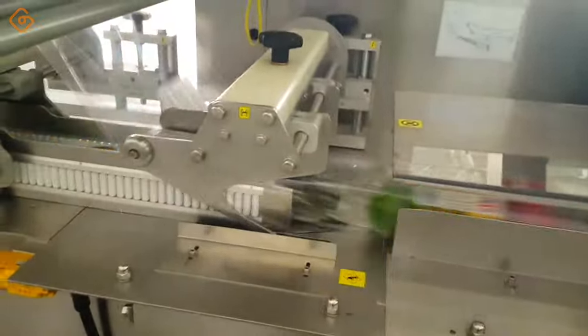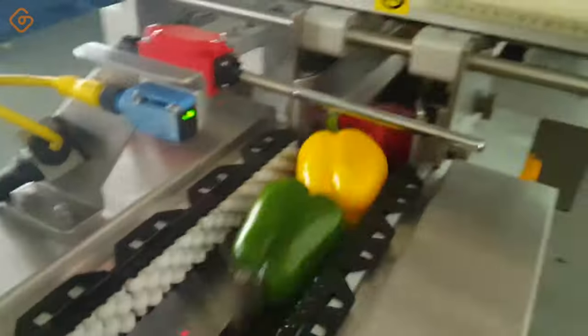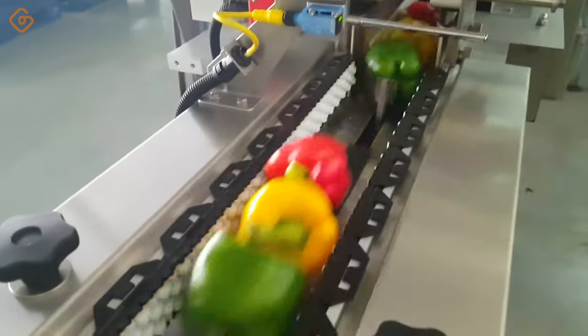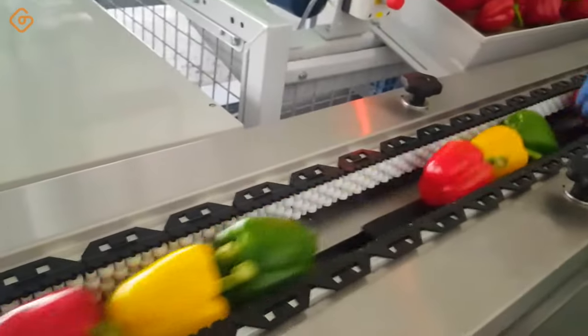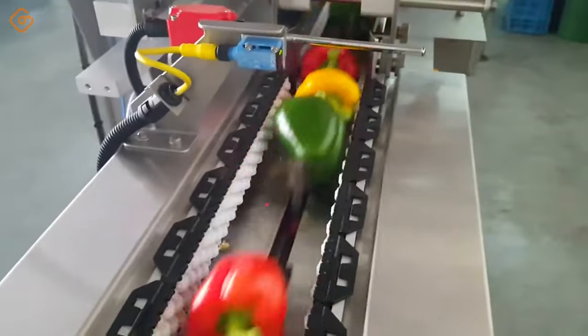With colors ranging from green, red to yellow, bell peppers create a bright and attractive picture on the conveyor belt. Each chili is thoroughly inspected, unsuitable parts removed and washed before moving on to the next process. Next, they are cut into slices or specific shapes depending on the requirements of the final product.